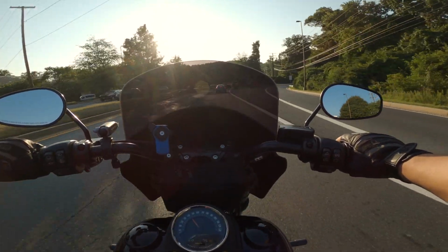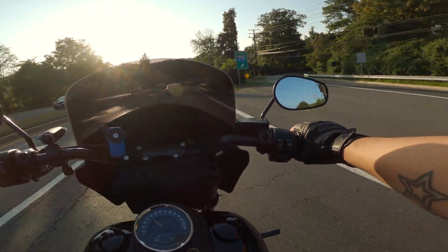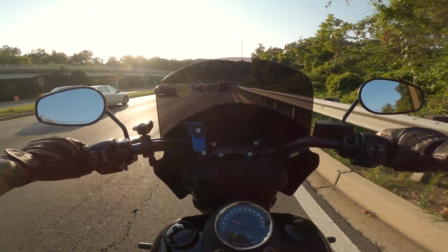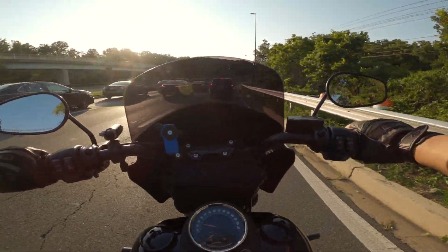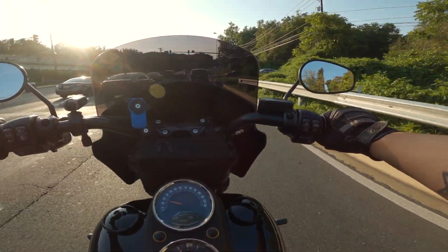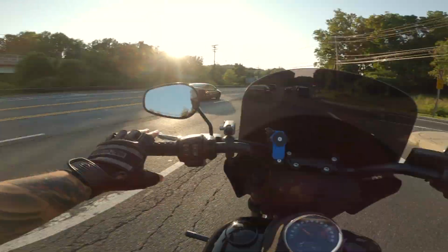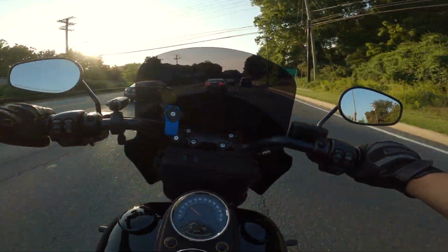So at lower RPMs, I just noticed a little bit of a stutter. Didn't quite run right. It would be jumpy. I just thought it needed a tune. I ordered the Davidson fuel pack, but lo and behold, the tuner was already installed on the bike.